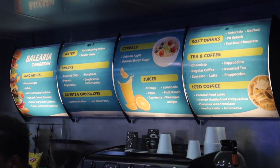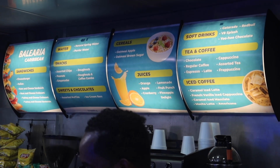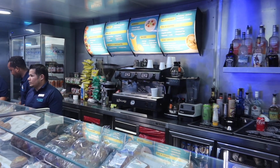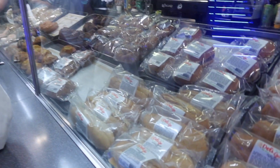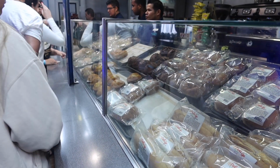Now onto the food and drink options here on the BALEARIA. As you can see here, this is the menu. They have lots of sandwiches, snacks, juices, coffees, teas, cereals, a whole bunch of stuff. Honestly, I was pretty surprised. So again, they have a lot of sandwiches, an Italian sub, a turkey sub, a ham and Swiss croissant. They have some muffins, and at the end they do have some empanadas.